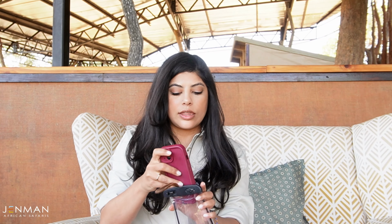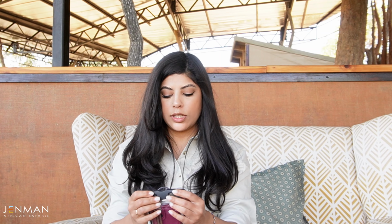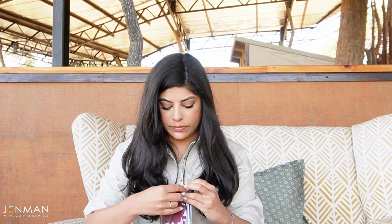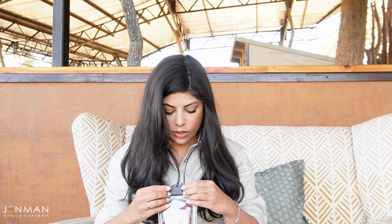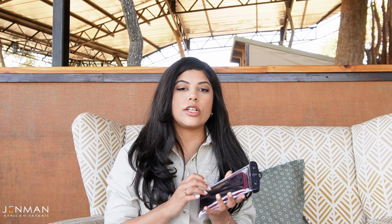So just pop it in like this. You'll then close it shut like so. Pop it closed, and essentially this seals the phone from any water entering inside.